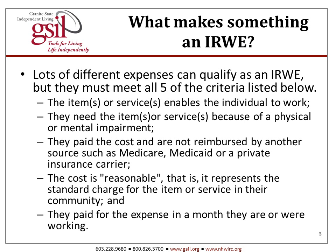What makes something an IRWE? Lots of different expenses can qualify as an IRWE, but they must meet all 5 of the criteria listed below. The items or services enable the person to work. They need the items or services because of a physical or mental impairment. They paid the cost and are not reimbursed by another source such as Medicare, Medicaid, or a private insurance carrier. The cost is reasonable, that is, it represents the standard charge for the item or service in their community, and they paid for the expense in a month they are or were working.